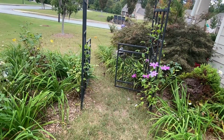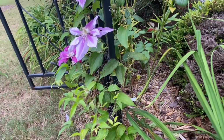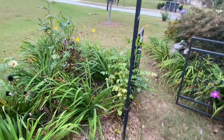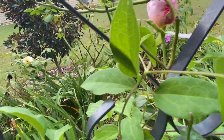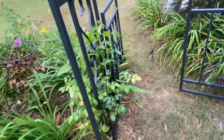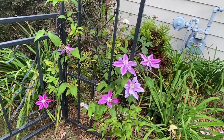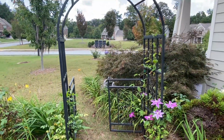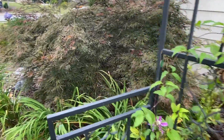New to my trellis here, we have a climbing rose. This is a Sent from Above from Jackson & Perkins. And the other side is a David Austin rose, Strawberry Hill. Intertwining my climbing rose, again, clematis. So hopefully they'll grow up and over the arbor here to give it a romantic feel as we walk through the arbor, entering the rose garden.